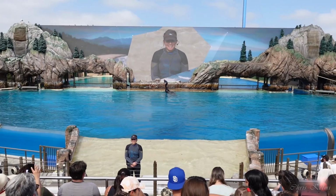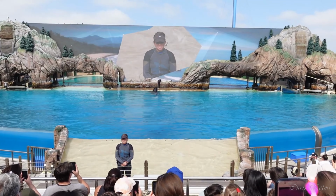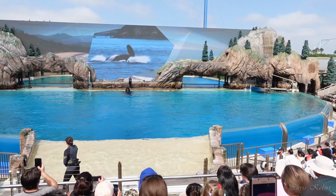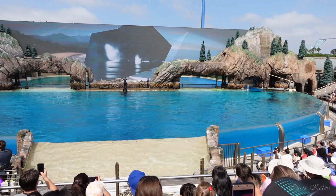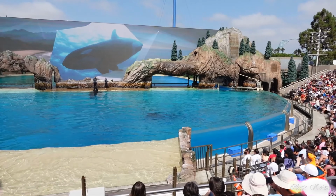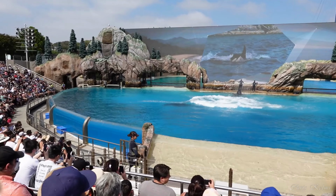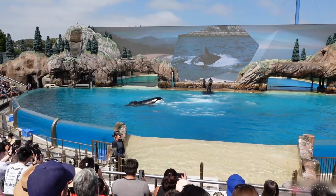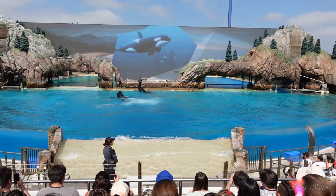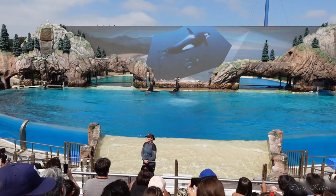Welcome to SeaWorld's Orca Encounter. My name is Taylor, and I'm so honored to introduce you to this intriguing and majestic animal. Seeing a killer whale up close and learning about them and their natural behaviors, we hope this Orca Encounter will give you a better understanding of these magnificent creatures and all that they represent.